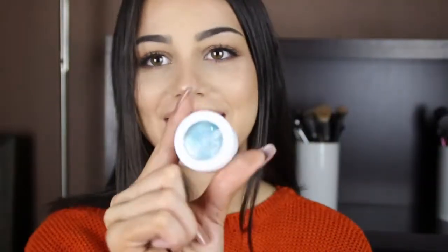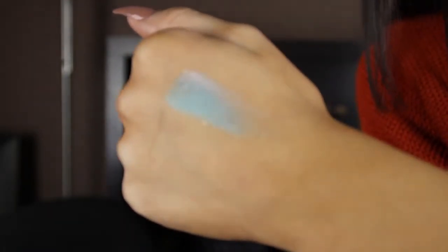So the first thing I'm going to show you is the stuff I got from ColourPop, and oh my goodness, bless their hearts. Okay, so they sent me this free eyeshadow here. This is the shade Flamingo. It is like the most beautiful aqua blue shade, and I actually didn't order this one.